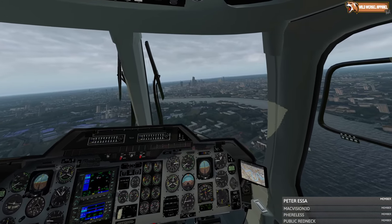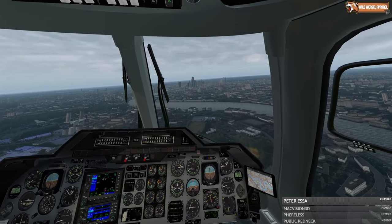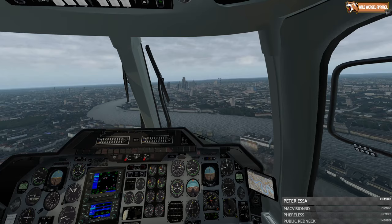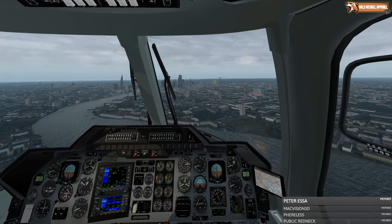Helimed 27 Alpha, Royal London. Helimed 27 Alpha, thanks. My service terminates, walk 7,000. We'll forget that. 7,000, 27 Alpha, many thanks. What was I trying to say? Conspicuity. I hate trying to say that word.